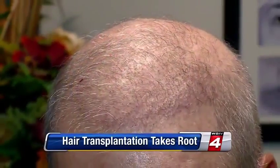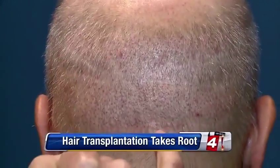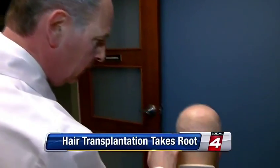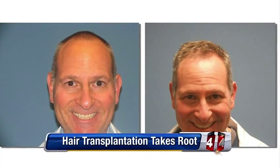Novetsky had tried everything in his quest to fix his hair problem. He's even got the scars to prove it from other, more invasive procedures that didn't really work. A hair transplant is the only thing that's giving him results. I wanted to have that healthier, more youthful appearance, and so it was worth it for me. And it's worth it to Dr. Berkowitz as well. Not only does he practice transplants, he's experienced it firsthand himself.